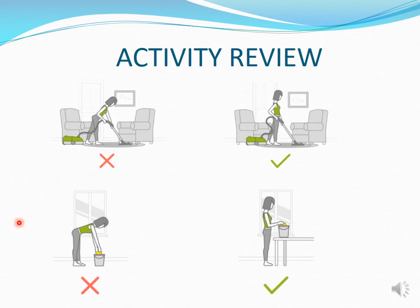Let's briefly review that activity. For mopping and vacuuming, take a wide tandem stance, which is 1 foot in front of the other. Vacuum right in front of your body and stand up nice and straight. Move by shifting your weight side to side through your legs and keep your elbows close to your body. The same suggestions apply to mopping the floor.